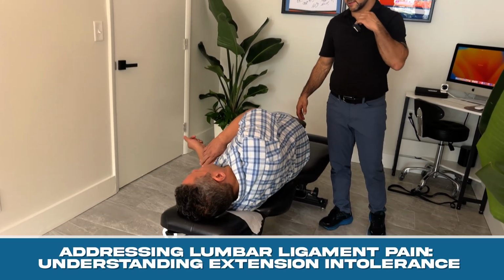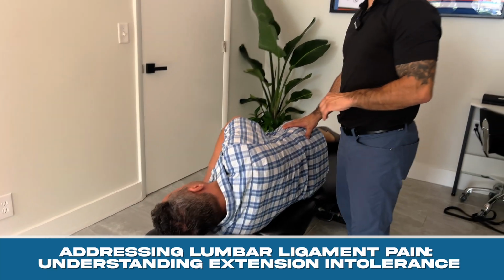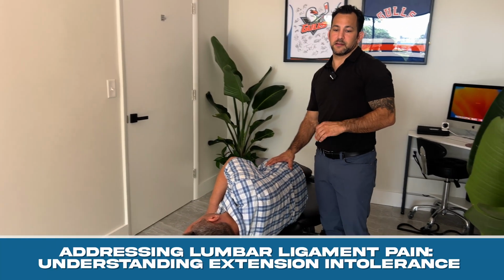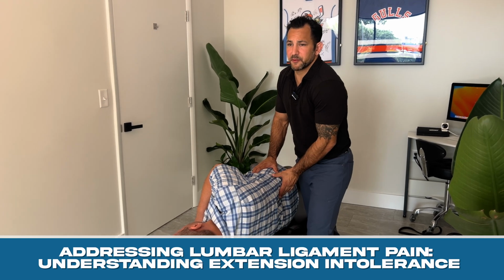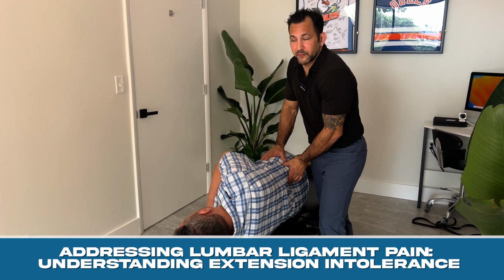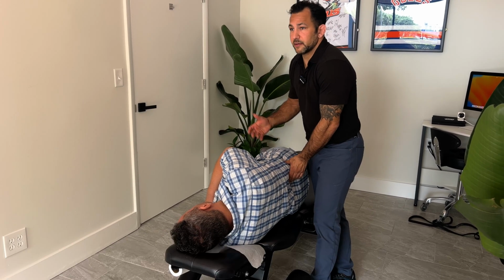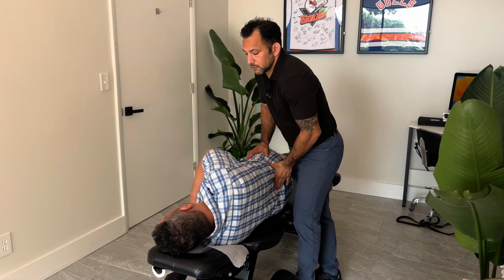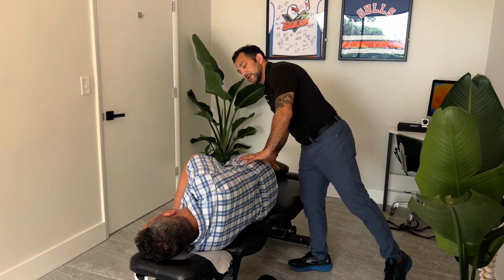I think there's an extension intolerance, fancy word for saying it hurts to go backwards. And this typically happens after, sometimes people have old discs that get irritated and then they go away, and then they develop some sort of arthritic changes in the spine, but it affects extension. But right now, the symptoms aren't very hard. So that's a good thing.